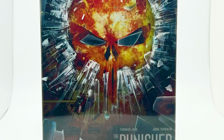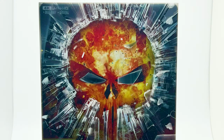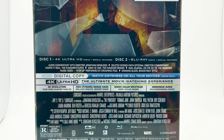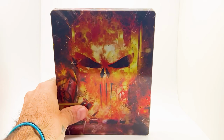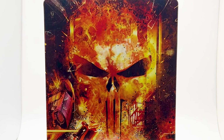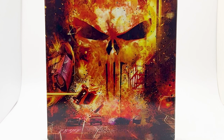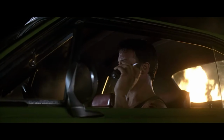Orlando Aracena, and I'm probably mispronouncing his last name, but he did a great job on the artwork for this release. I kinda wish Lionsgate commissioned Tim Bradstreet to do the artwork for this release, since he did work on the movie, but regardless, I still really dig this artwork. I like how Orlando incorporated the big climactic car explosion that forms the Punisher skull, which is a bit ridiculous looking back on that, but as a kid, I thought that was cool as fuck.